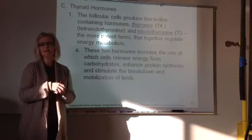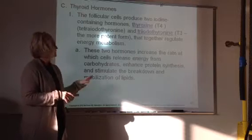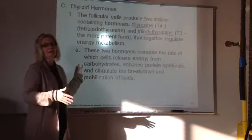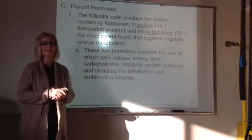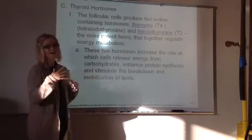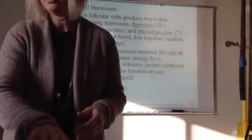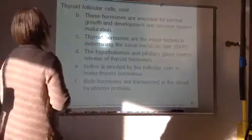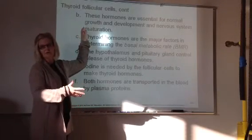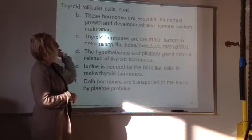I had a friend in college who was very obese, and she had thyroid issues, and I felt so bad because she did not eat any more than any of the rest of us, and her body just did not process things the way that they were supposed to. So those hormones are essential for normal growth and development also. Probably more often it's thought about with the metabolism part.